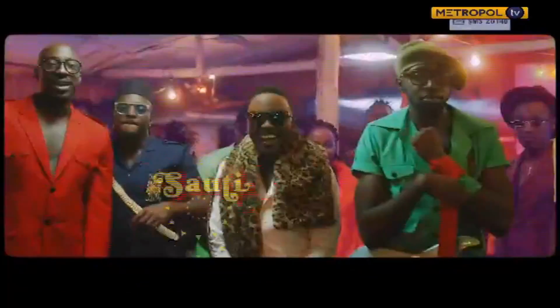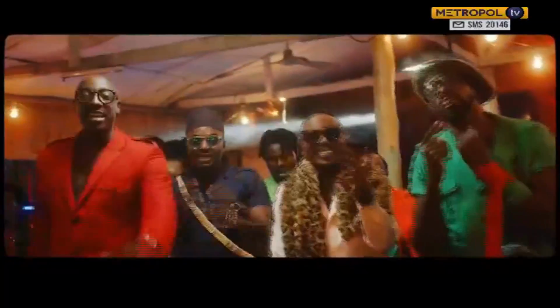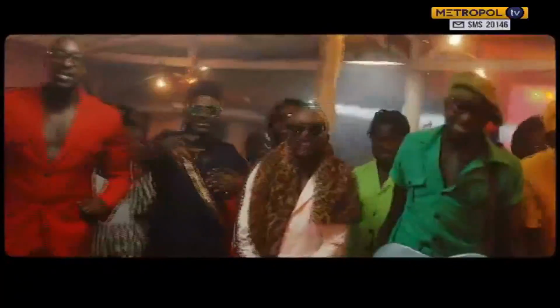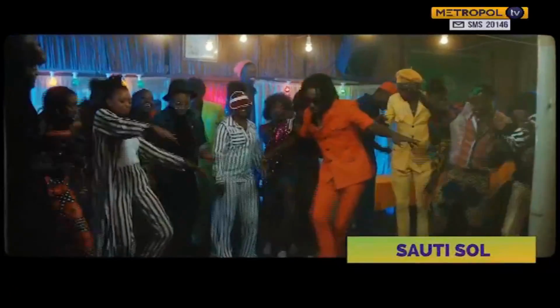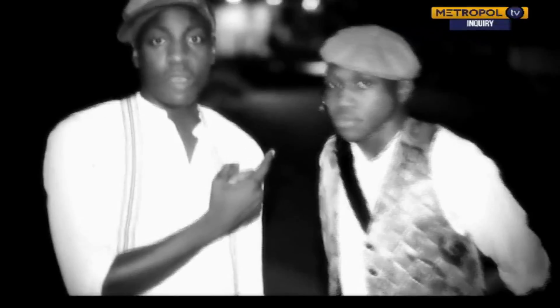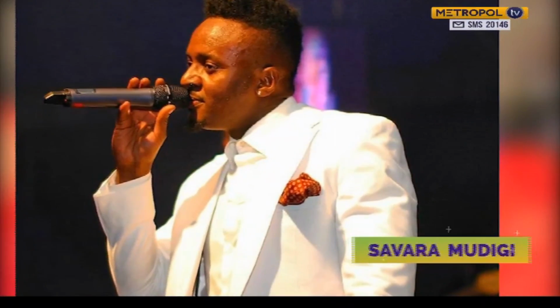On Celebrity Profile, we look at Sauti Sol. Award-winning Afro-pop group Sauti Sol was formed in Kenya in the year 2005. At first an a cappella group, its members included Bien Mbaraza, Willis Chimano and Savara Mudigi, who all met at the Upper Hill High School.